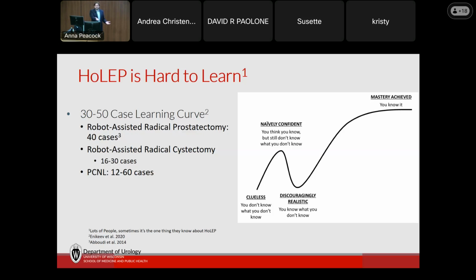And this is just one example. And a lot of studies were longer. Robotic cystectomy, 16 to 30. And that's for experienced open surgeons. And it does not include the intracorporeal anastomosis piece. PCNL, 12 to 60. I think it's dependent on so many different factors.